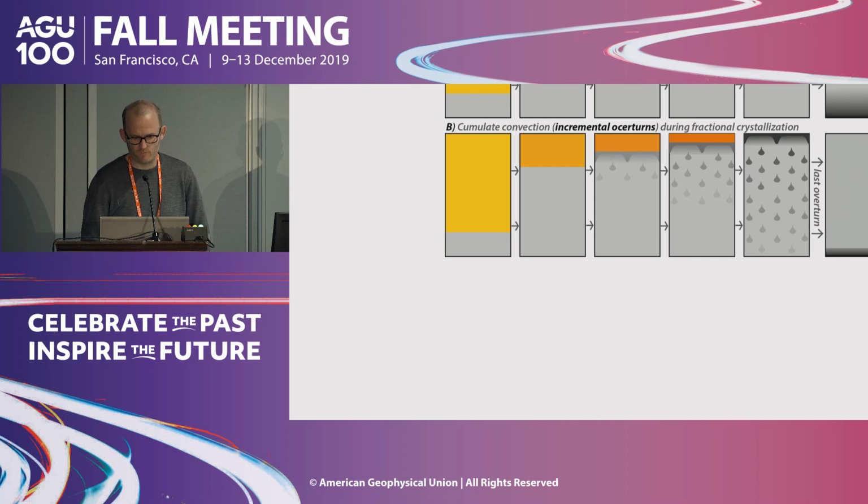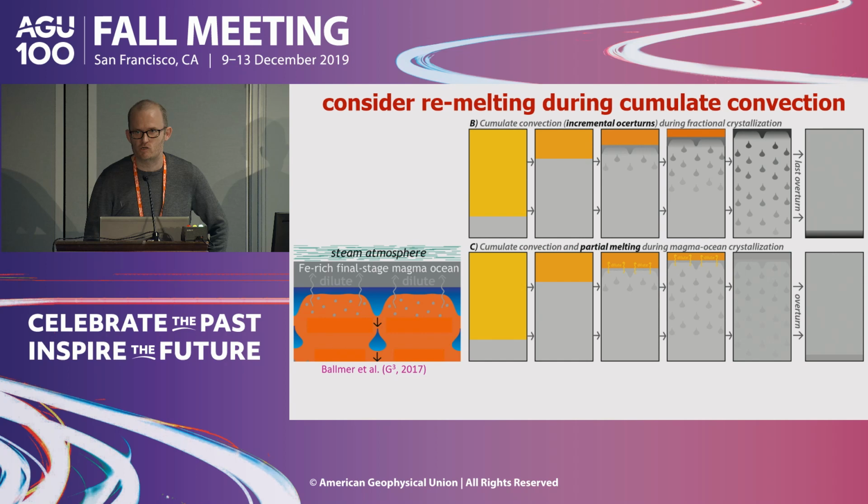There's a third scenario here. If we consider partial melting during cumulate convection, during mantle convection, in the presence of the magma ocean, we would expect that if we have these incremental downwellings, these sinking diapirs, there would be upwelling of super adiabatic, very hot material. The protomantle is super adiabatic because it has been freezing close to the solidus, or somewhere between the solidus and the liquidus, and the melts are basically buffering the composition of the magma ocean by dilution, if you want.